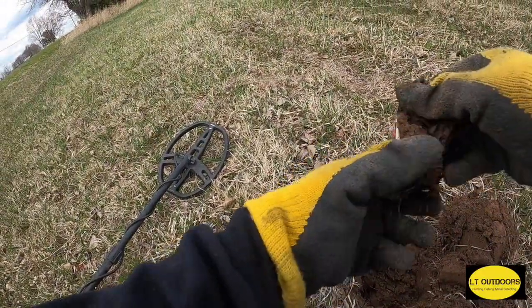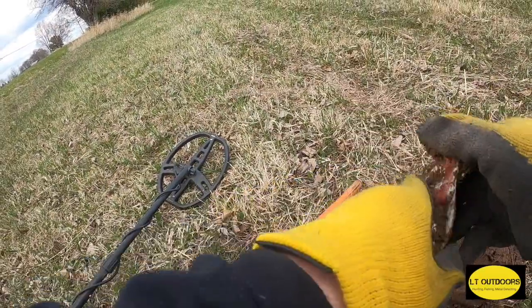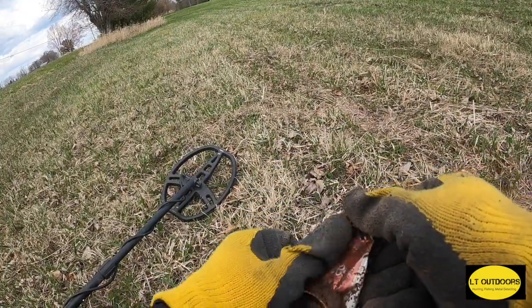See, I hate digging cans, but I'll tell you, when they got age to them like this, I don't mind it. I think they're kind of neat. It's like an old Milwaukee.